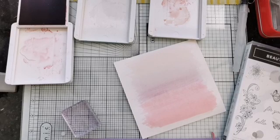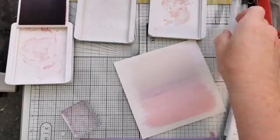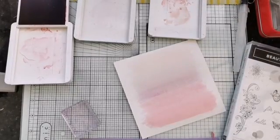And let me just squeeze some of the colour out of that brush. I do love that brush for its ability to cover that sort of area. It's just so fabulous for the big watercolour wash effects.